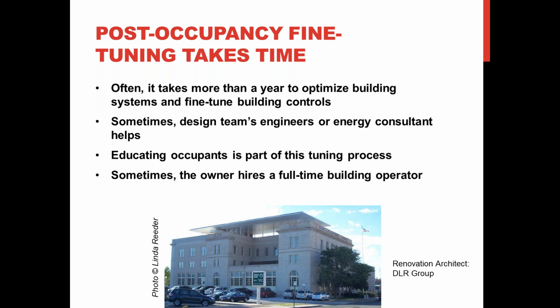but also the DLR Group said that part of their mission was what they called behavioral commissioning. So in addition to looking at the building systems and controls, they also educated occupants about the impact of their activities on the building's energy consumption. And over the course of the time, they did achieve a great reduction in energy consumption through this fine-tuning and behavioral commissioning. In a few cases, the owner was able to hire a full-time building operator to help optimize and maintain the building's performance.